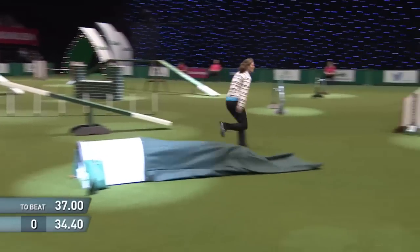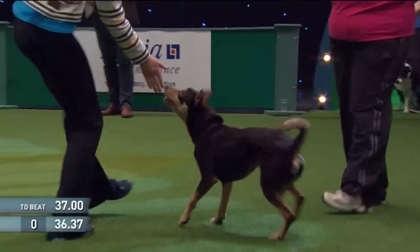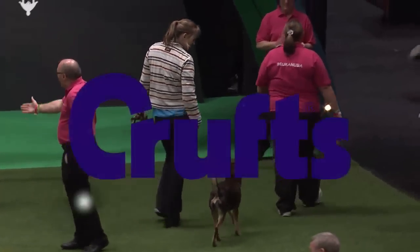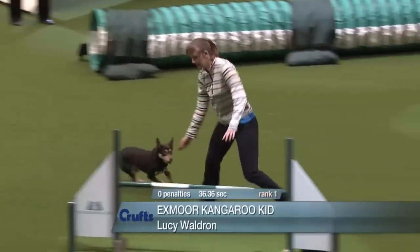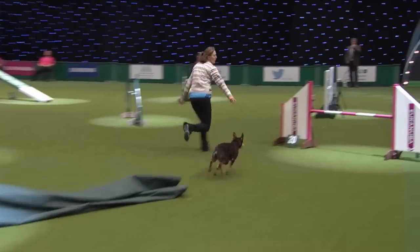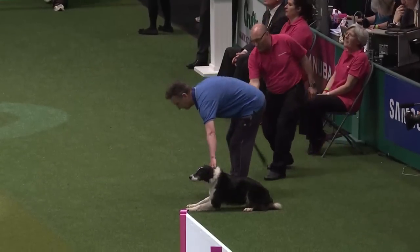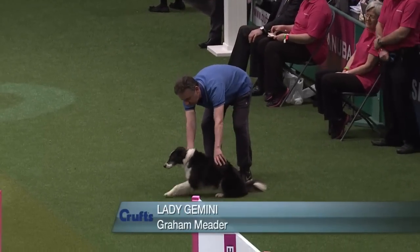This is a good time. I think she should go into first place. And they're clear. 36.34, 36.4 rounded up. That's good. 36.36 in first place. That's what our last dog with Graham Meader will have to beat. Or have we got two to go? We've got two to go. So after Graham, there is one more.